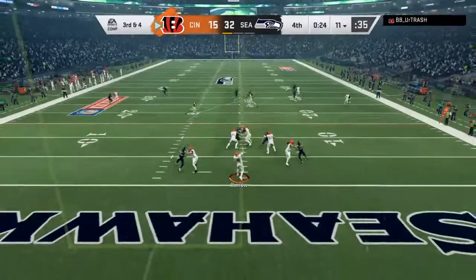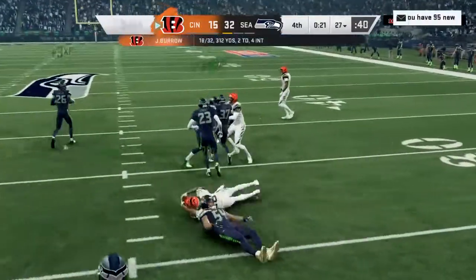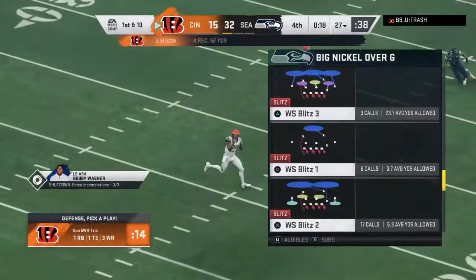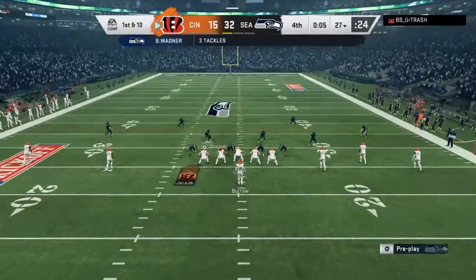Out of the gun now on 3rd down. He gets this in the hands of Mixon. And he's taken down, but not before he gets this across the 25-yard line. A Bengal first down on the 16-yard pickup there.